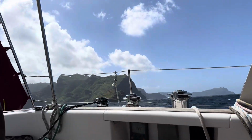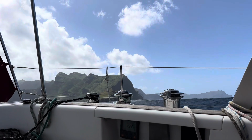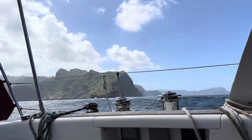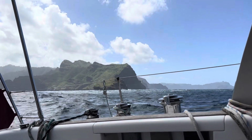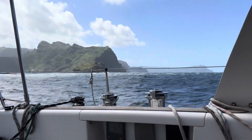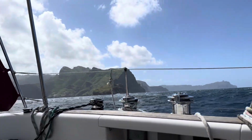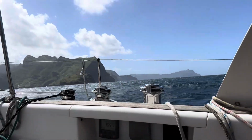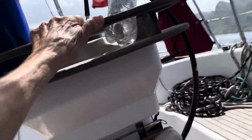With the engine off some time ago, under sail, well reefed down. I've got the second reef in, and the genoa is just somewhere between the second and third marks. But we're making reasonable speed. We're making 5 knots. A little bit hazy over the land there, but with all that rain, that's hardly surprising. We had a lot of heavy rain last night and yesterday.